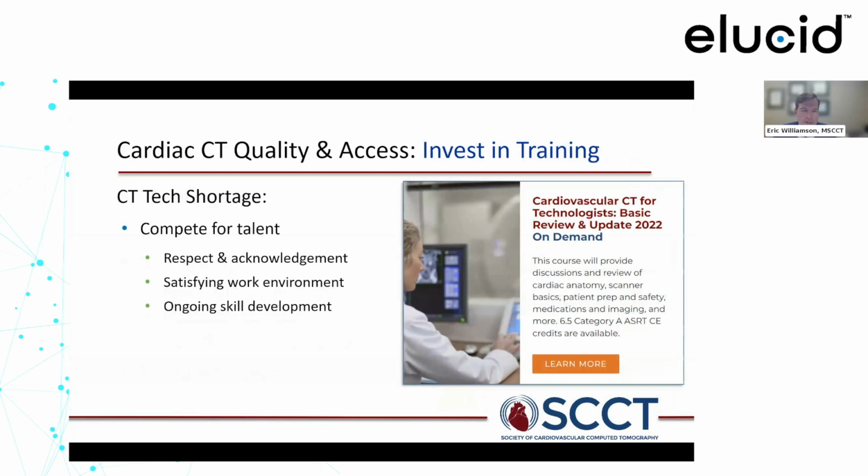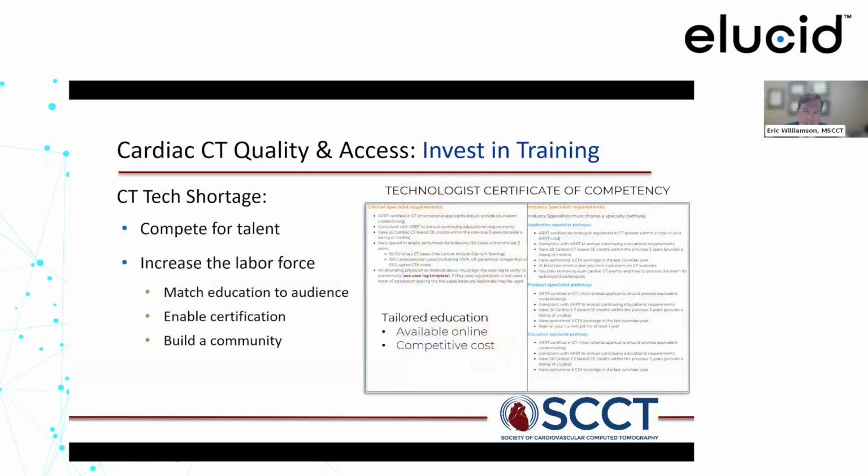And we know that our frontline allied health staff colleagues are looking for respect and acknowledgement. They're looking, of course, for a satisfying work environment, but specifically, they're looking for ongoing skill development. And there's an opportunity here, obviously, for us to provide that kind of environment that allows them to develop their skills within SCCT, within cardiac CT in general.